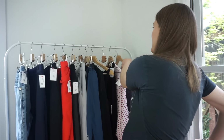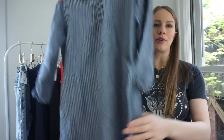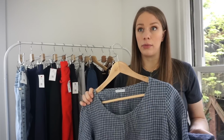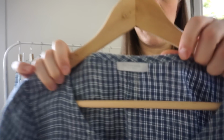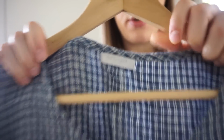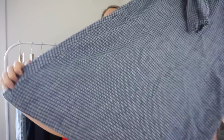And the last one is actually the one I'm most excited about. This is a brand I had no knowledge of before finding it, but it's linen. It's more of that lagenlook style, and so I looked it up and found that actually the comps that were available did really well. So it is called Fog Linen Work. It's 100% linen. It's this blue check midi dress.